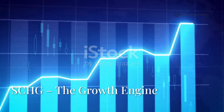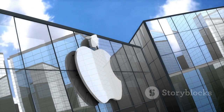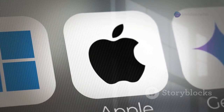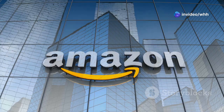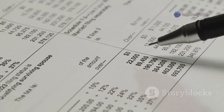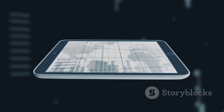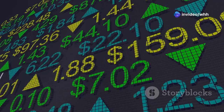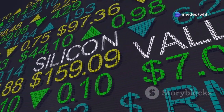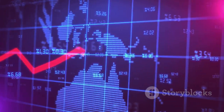SCHG, the growth engine. SCHG, the Schwab US Large Cap Growth ETF, is like the hypercar of the group, engineered for speed. Top holdings include Apple, Microsoft, Nvidia, Amazon, and Alphabet. It has an expense ratio of 0.04% and a dividend yield of around 0.4%. The focus here is on momentum, revenue growth, and innovation. It leans hard into tech and growth sectors. So when the market rallies, SCHG can rip higher than VOO.